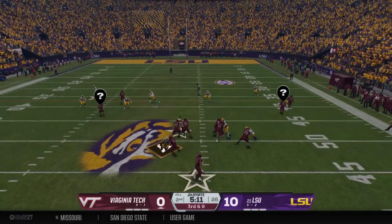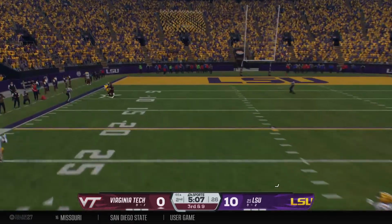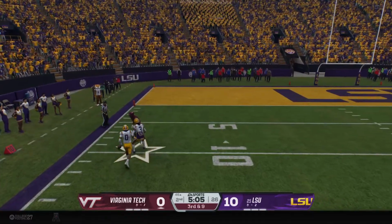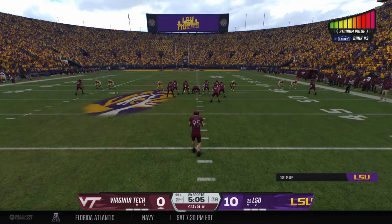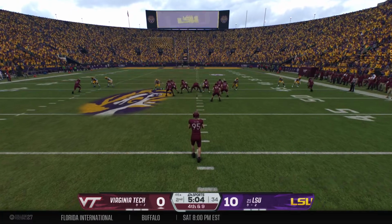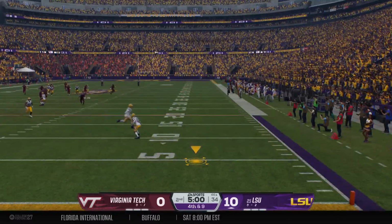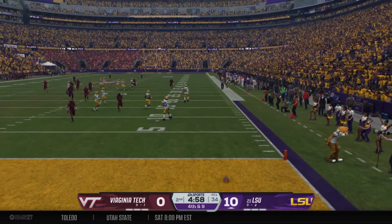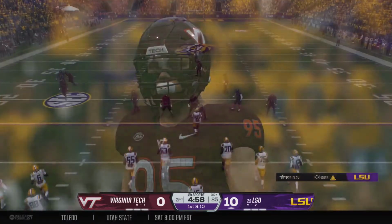To the air, it's Van Buren. Under pressure. And they wanted it all on 3rd down, but now dealing with 4th down. And the Hokies will line up to punt it away. Let's see if he can help the coverage team out with this one. The ball hits at the 5, and it'll go into the end zone for a touchback.